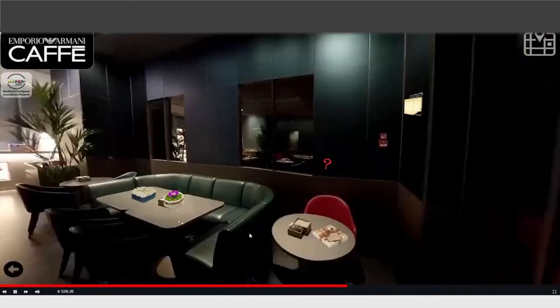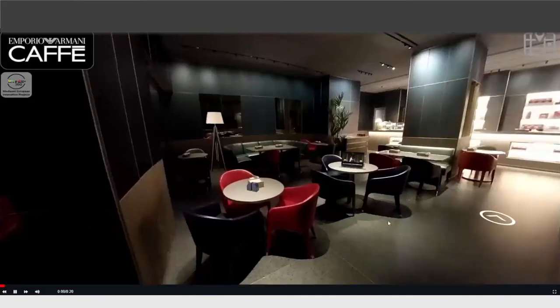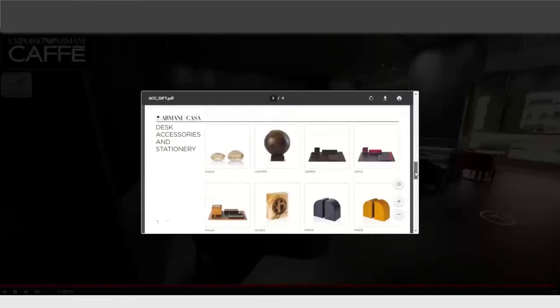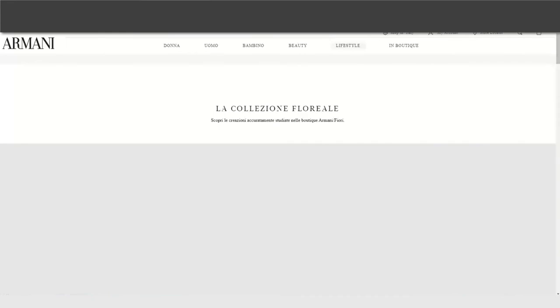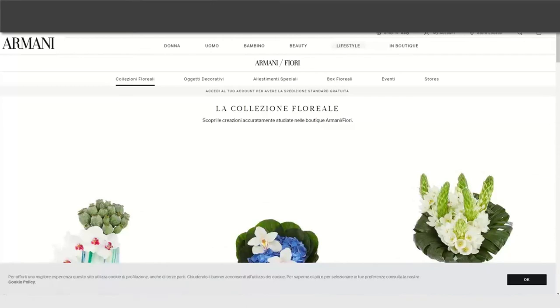As you can see, we are in the cafe and there are many products here that are designed by Armani. For example, if I click on some of the products, you will get information about what it is. This one is one of the accessories, so you will get information about different accessories, and you can go to their website to buy the product. Or if you click on the flower, these are just examples that we made, just showing the advantages of this technology and how you can create a different experience for your audience.